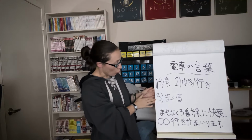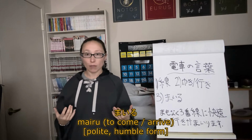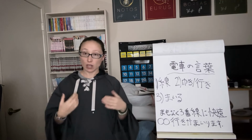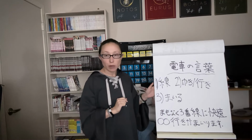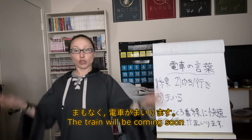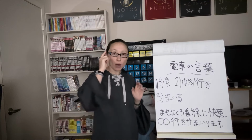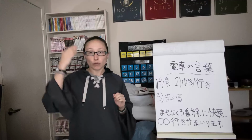And then the last one is mairu. Mairu is the word for to come. It's the more humble, more polite form of to come. And so a common thing that you'll hear in the train stations and the announcements is mamonaku densha ga mairimasu, which basically means momentarily the train will come. And you'll hear that a lot. So that's a common phrase that you want to be listening out for when you're looking for your train to get on.